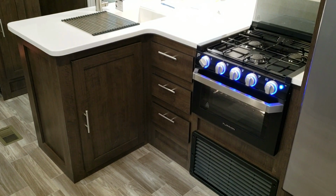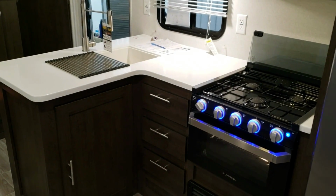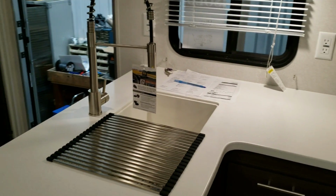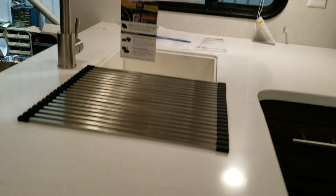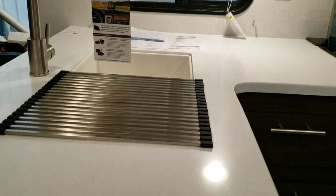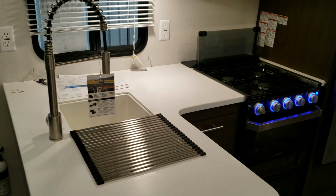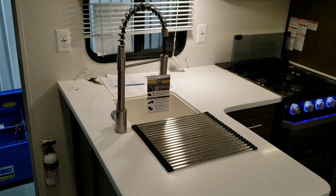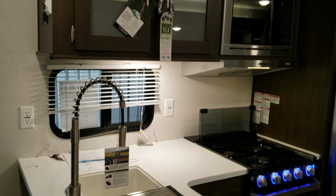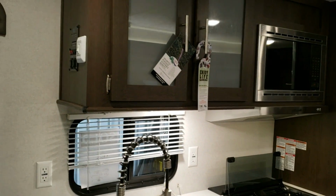New Furrion oven, 3-burner stovetop, glass stovetop cover, 3 drawers, some storage underneath the sink there. Nice solid surface countertops. This is actually a hard surface top. It's not a Formica type of counter there. So a little bit of an improvement on your kitchen countertop. A couple electric outlets there for some cooking and stuff like that. High-rise faucet again. Traditional microwave, stove range.